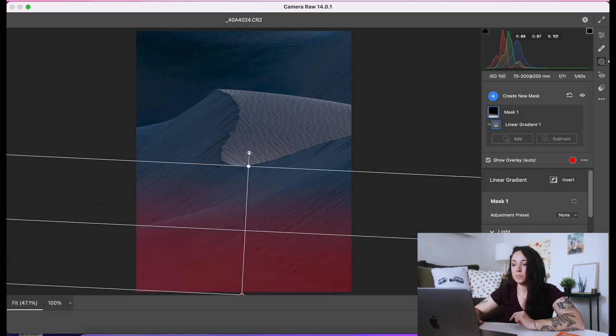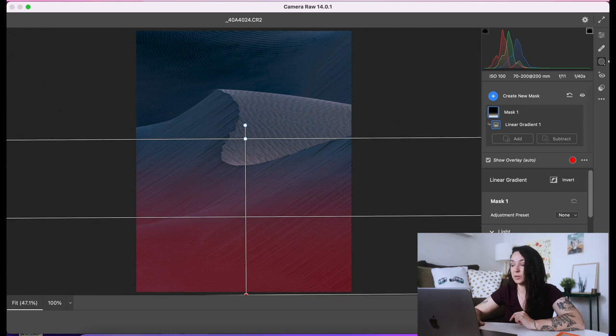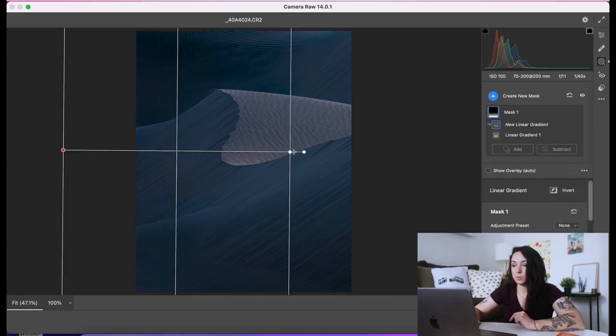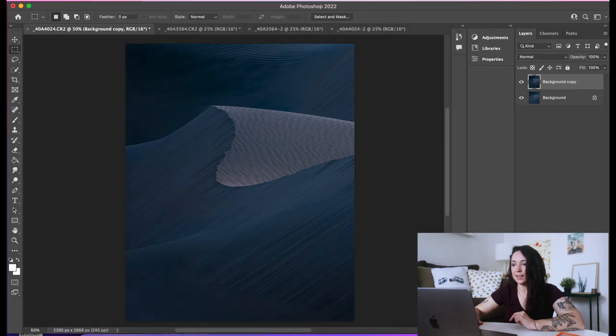This is probably the way that I create the most impact in all of my images, to be quite honest, is the linear gradient tool. Let's do it again on this side as well. Because these parts of the image, they don't really matter all that much. The lines are really cool, but this is where you want that eye to go. So let's do that. And already, we have some impact.